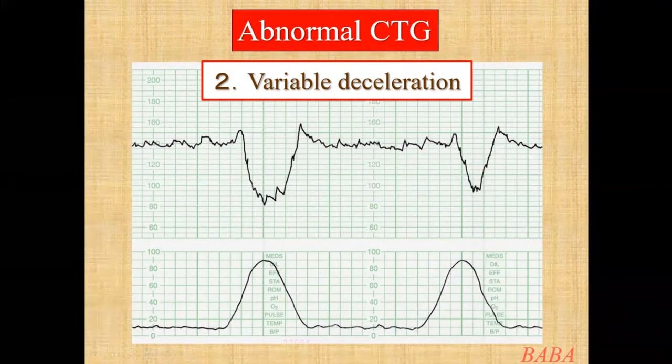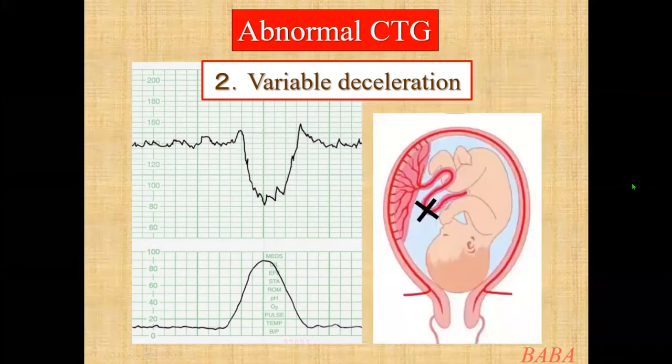What causes variable deceleration? Variable deceleration is caused by compression of the umbilical cord. What happens when the umbilical cord is compressed?